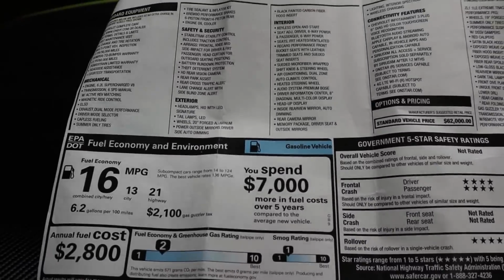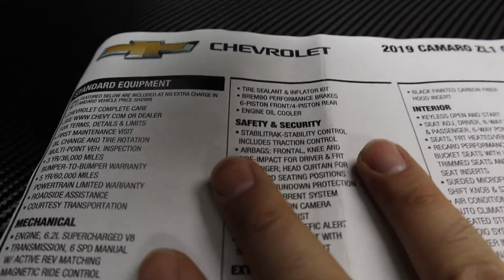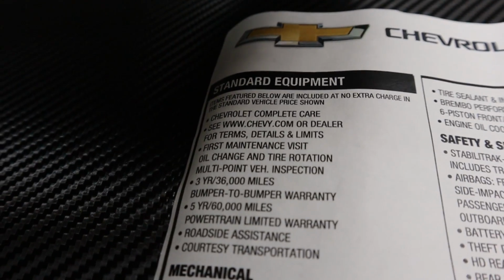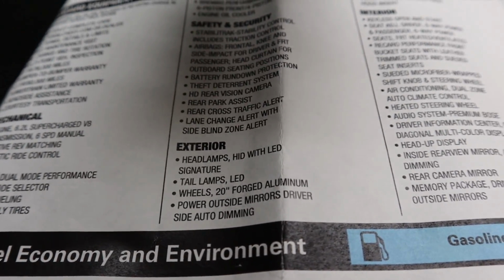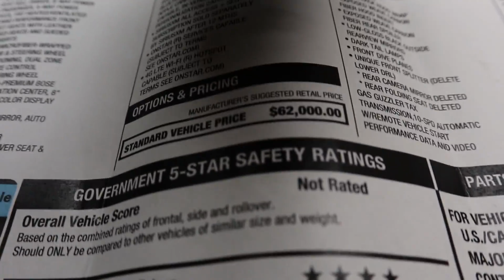Some of you guys saw this in a previous video, but I'm showing this again because a lot of people are new to the channel. Here's the original window sticker, so you can see 2019 ZL1 Coupe. And then you can see the original color is black with the black interior with the red accenting, and then obviously 10-speed automatic. So this is all the standard equipment that comes with the vehicle. You notice that the manual is standard equipment, but this one obviously has the automatic with it. Now here is the thing you need to see.